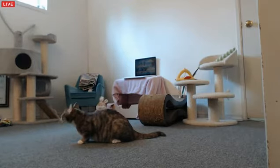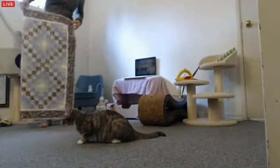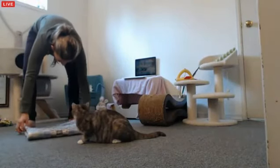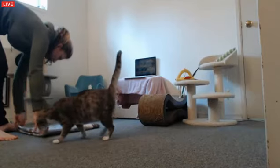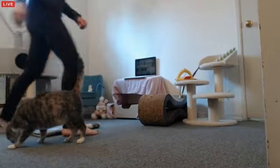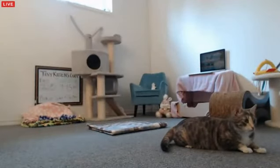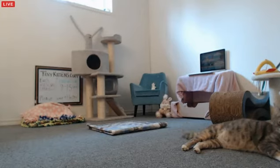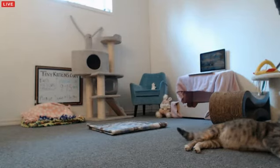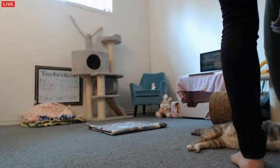Let's see, do you want your quilt? Let's put your quilt back down. Let's put it like this and see if you lay on it that way. Oh, so comfy, hmm? I think I need to move the camera. So cute. Oh, what a good girl. Such a good girl.